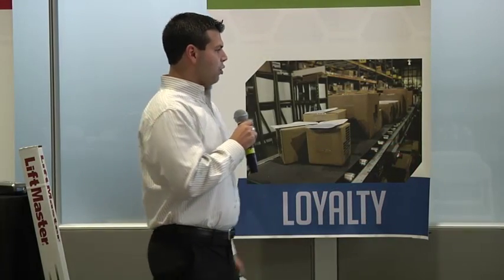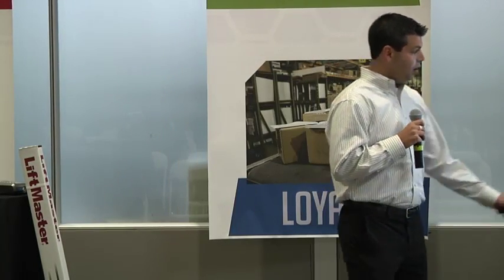This is what your actual light curtains look like. Another nice thing about these is they are NEMA 4 rated, so car washes, any type of environment, they're going to work very well. Once again, just providing our dealers more opportunities to sell safety in these environments.